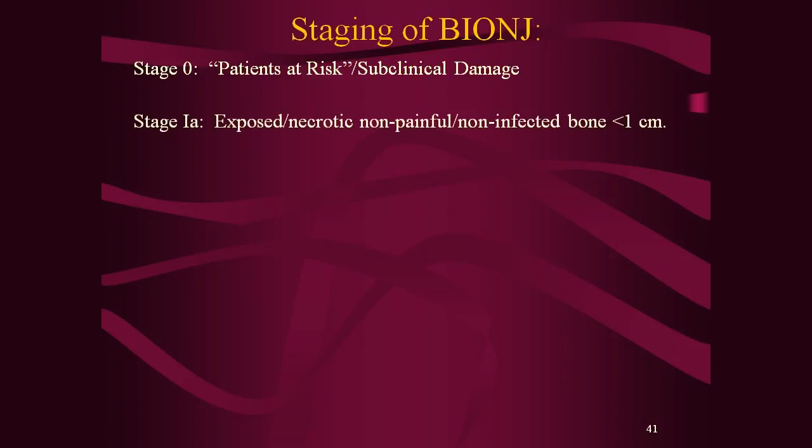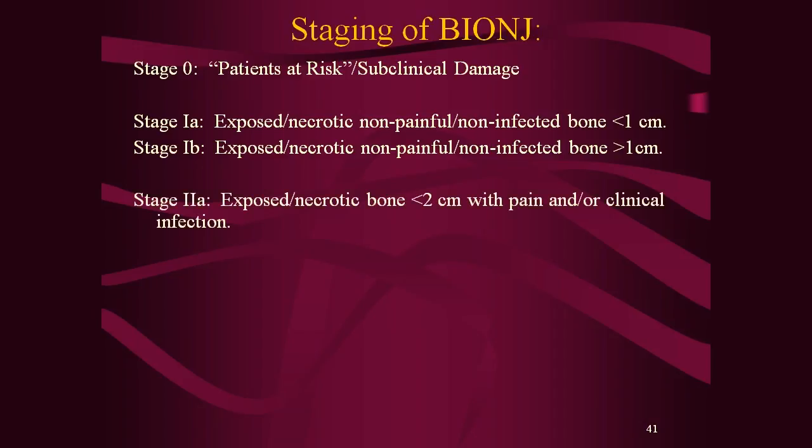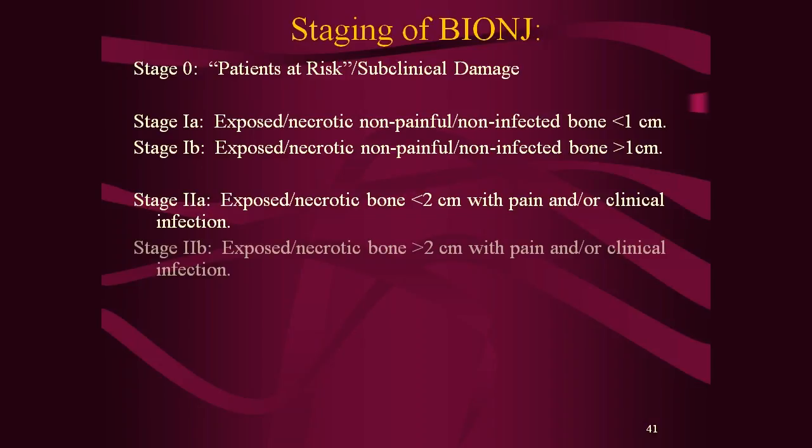A stage 1 person actually has exposed bone, but it doesn't hurt and it's not infected, which is good. Normally, stage 1 is less than 1 centimeter. When you talk about stage 2, you do have exposed bone, just like in stage 1, but you have pain associated with it and/or some sort of infection going along with it. So you have a red outline, potentially pus, erythema, edema, and other things going on in there.